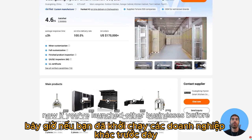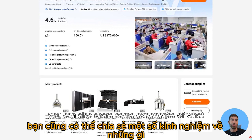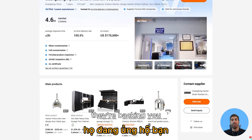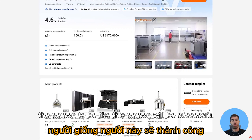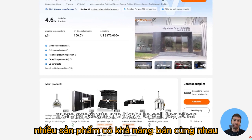Now, if you've launched other businesses before, whether it be online or offline, you can also share some experience of what you bring to the table, because they're also backing the buyer. They're backing you, the person, to be like, this person will be successful. The more successful they are, the more products are likely to sell together, the more they want to work with you.